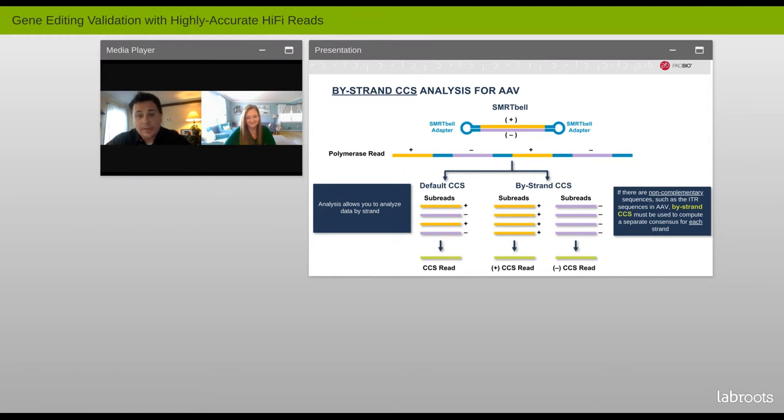So our polymerase read, that 100 kb read that I showed just earlier, would look like this, where you would have your plus strand, your SMRTbell adapter, your minus strand, and so on and so forth. The analysis that we have in place for a lot of different applications allows you to do by-strand analysis. You can parse out those subreads, all of those yellow reads that have been tracked across that 100 kb read, and line them all up together and get an intramolecular circular consensus read. So if there are things that are non-complementary, like ITRs, or a self-complementary piece of AAV, this would be one of those things that you could run across.